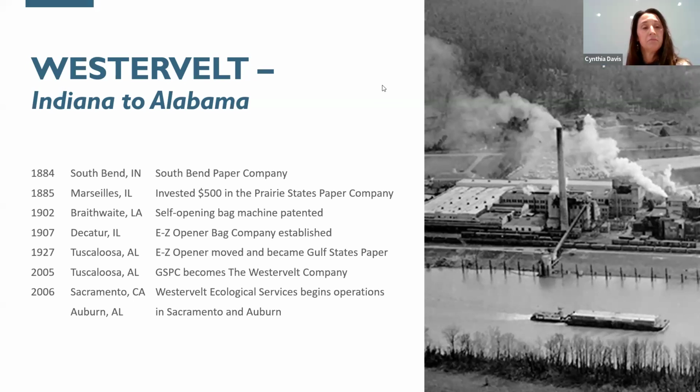That invention and that discovery of how to make that bag is what led the company to grow its forest products division and expand for a while into owning and operating mills throughout the Southeast, and then eventually evolved into what is now a completely different version of the Westervelt company that we'll get into. So you can go to the next slide.